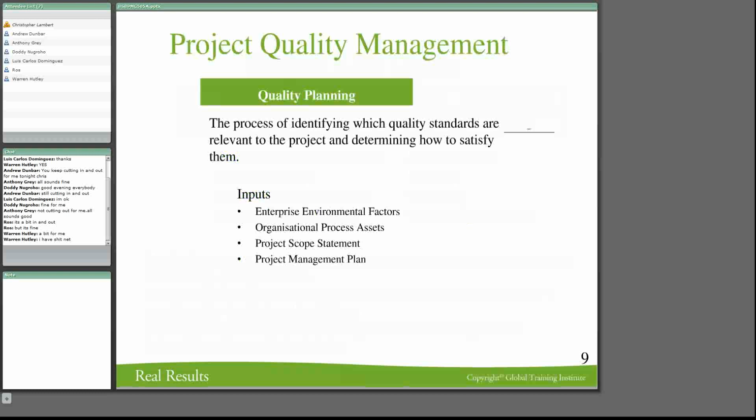So that's where we are. There are quite a few slides, so I'm going to go through quite quickly. But let's look at what quality planning is. Before I do, are there any questions at the moment? Have we got some of the concepts of quality in? Is there anything that I need to explain a little bit more?